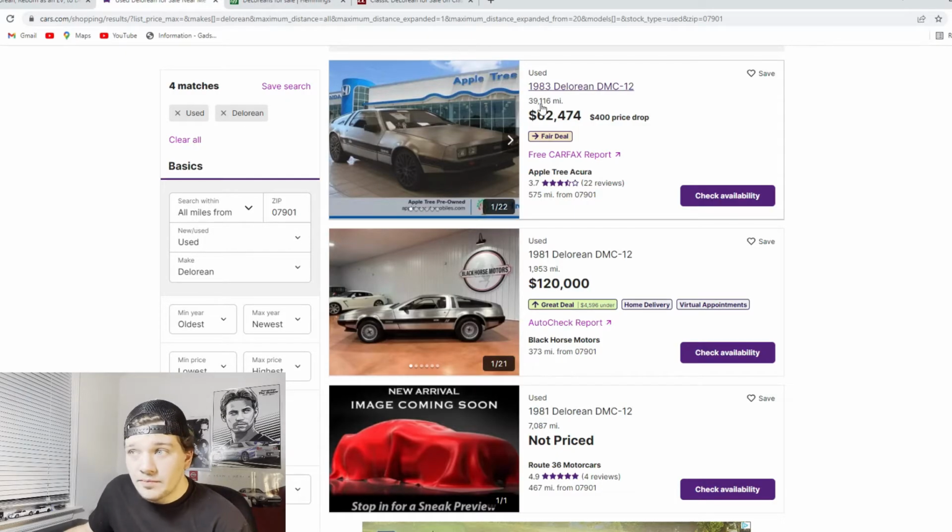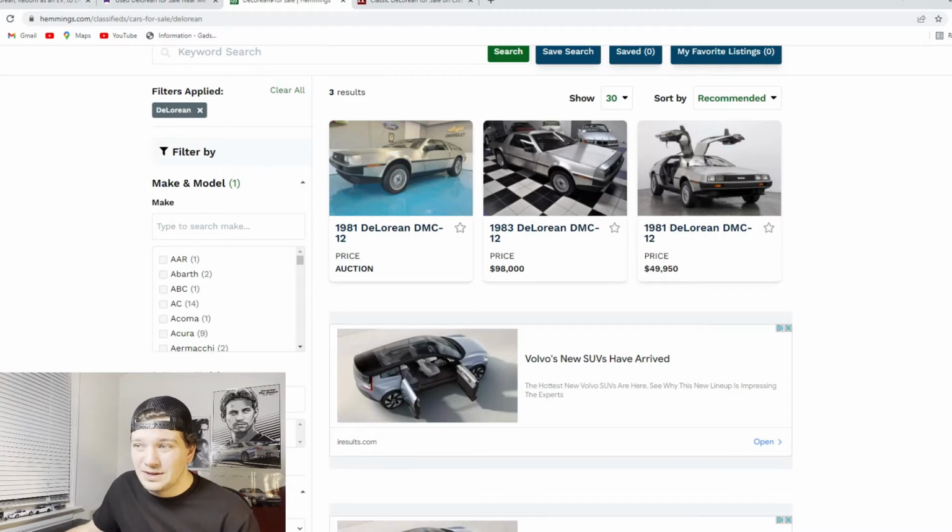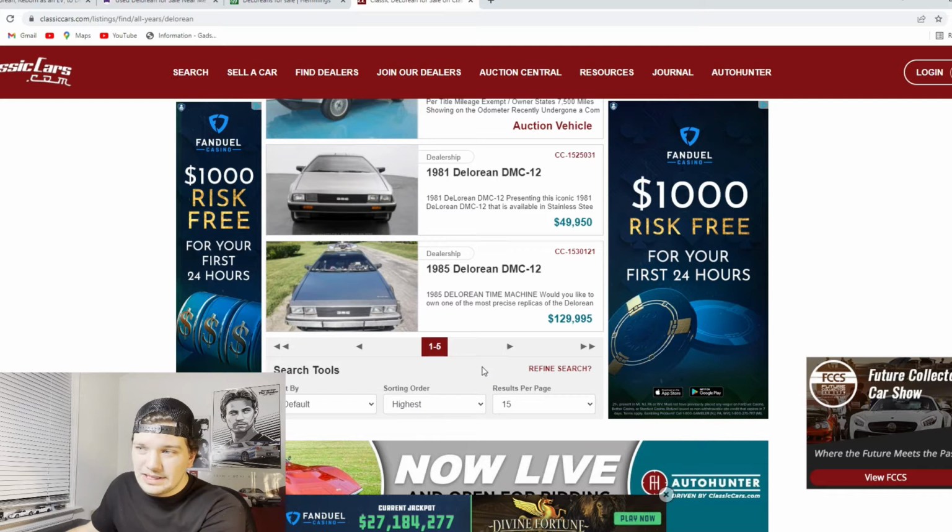Just a couple examples here, going on cars.com. Here's one with just under 40,000 miles for $62,000 US. Here's one with just under 2,000 miles, pretty much mint condition, I would have to assume, for $120,000. That is absolutely insane for something like this. Here's another one for $98,000. Here's actually the most expensive one I could find, which is listed for just under $130,000 US. So anyways, you guys get the point. They're really iconic, and for DeLorean to come back, and not just come back in any normal fashion, but to actually come back as a fully electric vehicle, it's really special.